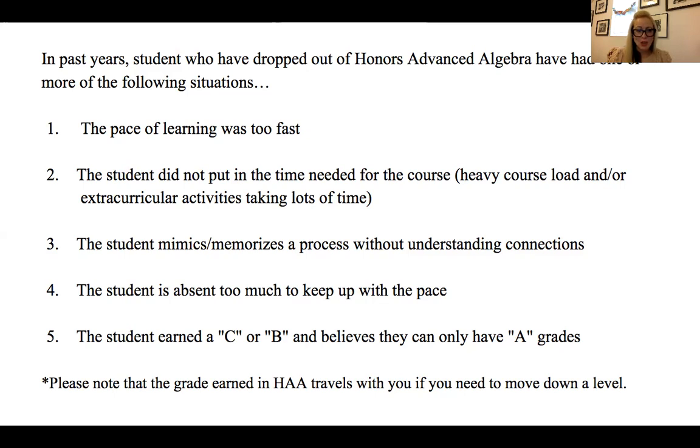One thing also to point out at the end is just that when we see students who do have to move a level, students who have to move down to regular advanced algebra, the grade does travel with you. So let's say that you're earning a B in honors advanced algebra, you move to regular advanced algebra, that B grade travels with you. You do not get a fresh start. That B travels with you, and then you average the two grades together.